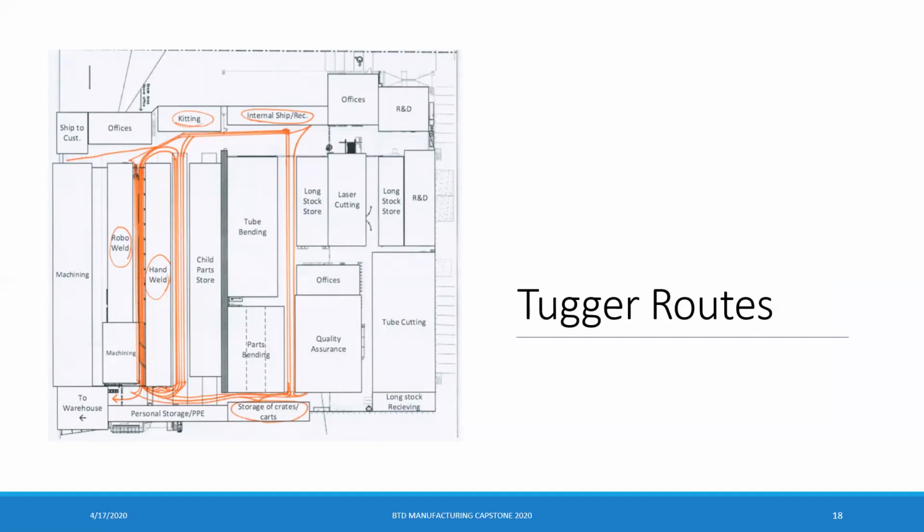And then he would return either through the warehouse to drop off an unused jig, or hand weld and child parts to deliver parts to hand welding, or pick up more pieces for RoboWeld, or return to internal shipping or kitting.